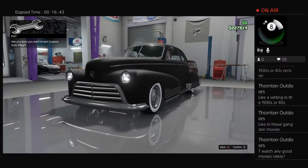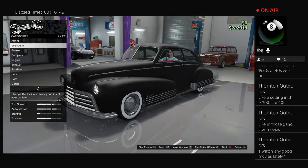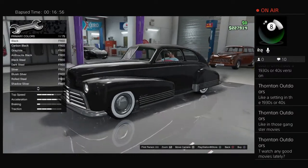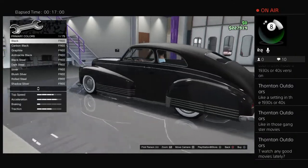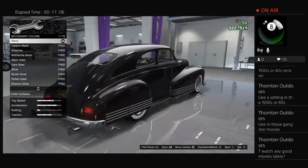Oh, I'm so stumped on what to do here. Hey, where is respray here? Okay, we're just gonna go straight black on this bad boy.